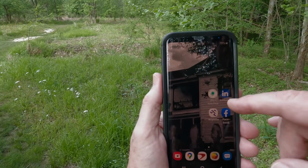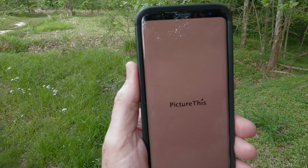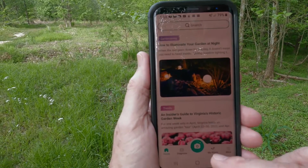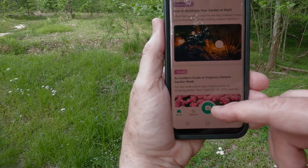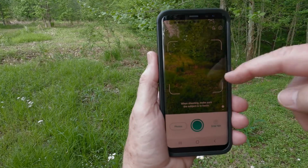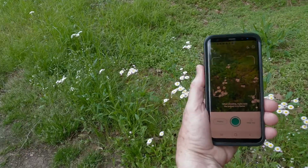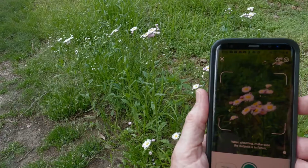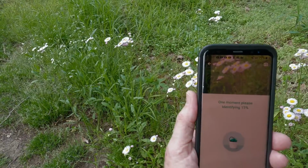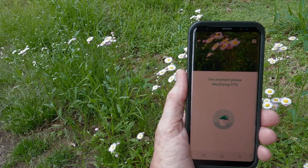All right, this is Picture This. It's that little green tulip looking thing, and you press on that, and up comes Picture This. Now I have a year subscription, and as you can see, there's a little camera button down here. So what I'm going to do is press that camera button, real simple. Now, what I want to do is take this area of the screen, and I'm going to come down to this beautiful little plant here, and I'm simply going to focus in on it, and then I'm going to press the snapshot, and it says, one moment please, identifying, and look how fast that goes. Already has given me the identification.